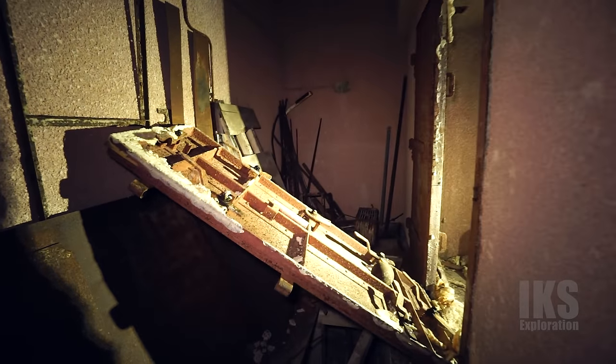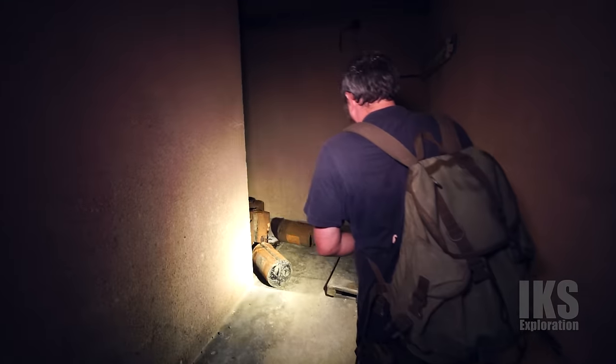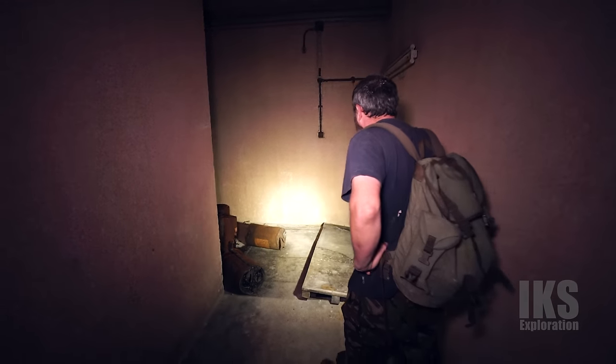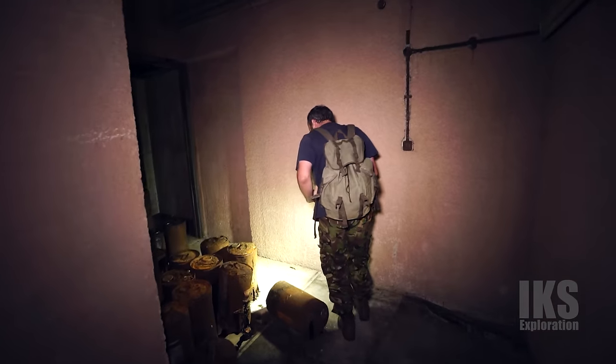Looks like the lights are on. Lights are on in the bunker, folks. Don't know what this section is, my eyes actually hurt with those chemicals. And when we were first in here, I did sort of have trouble breathing.